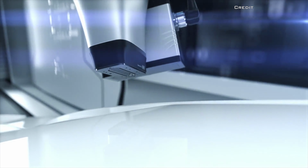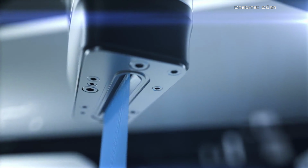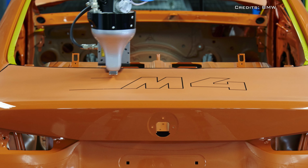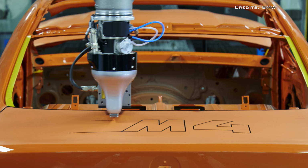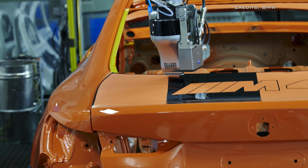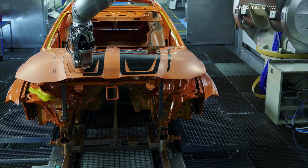The technology uses an orifice plate that enables high edge definition with a variable thickness of between 1 mm and about 50 mm. The technology allows BMW to apply colors so precisely that it can paint a two-tone paint job without masking, such as you might want on a hood with racing stripes.